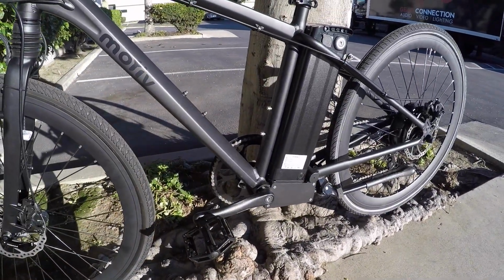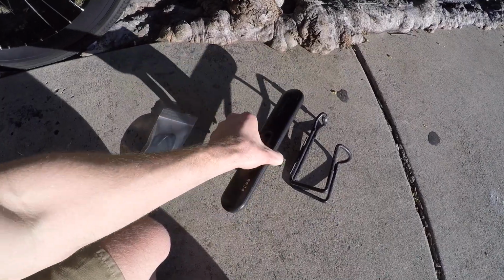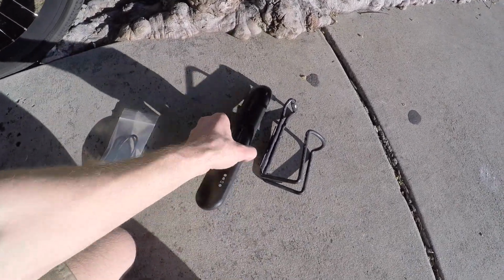I guess I would like to see a longer plug, or maybe some other alternative, maybe even like a magnetic charging port. This is $200. It's kind of a lot of money, and you don't want to get that thing damaged.